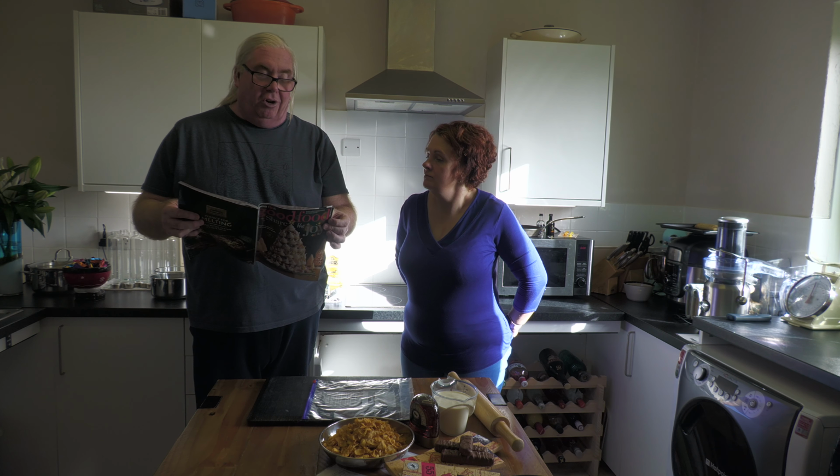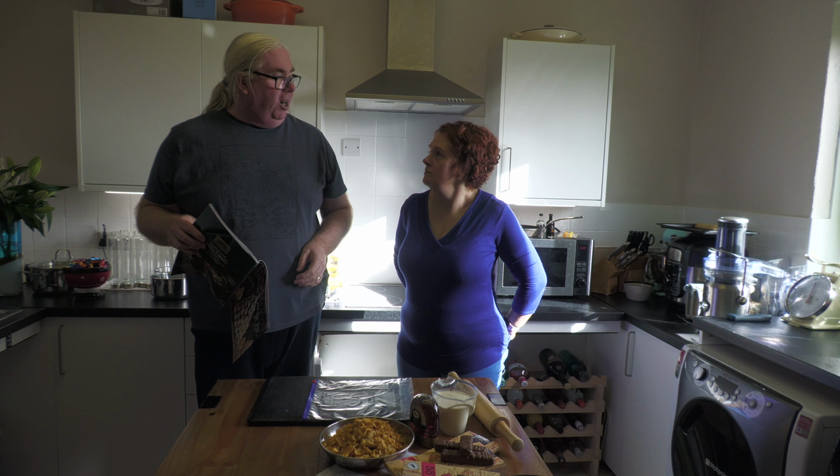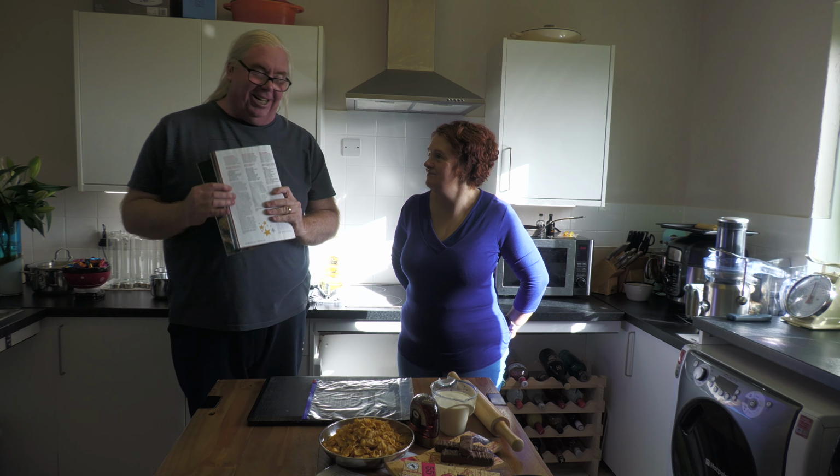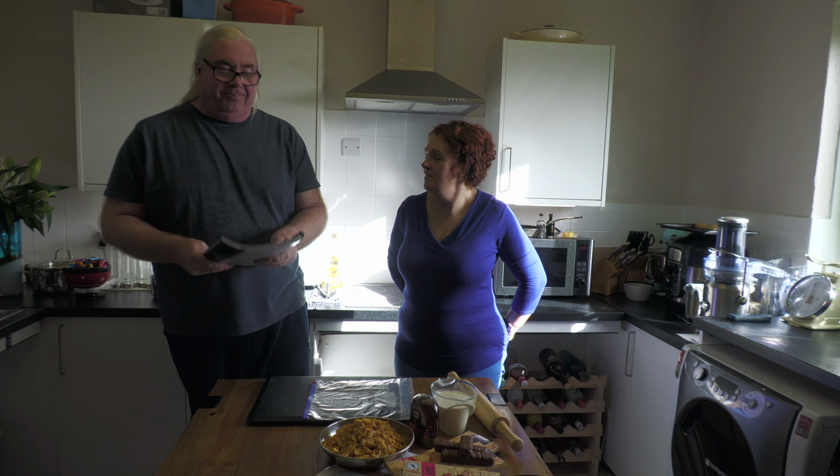I am doing chocolate, truffle, and honeycomb torte. What's not to love? Chocolate. Dead easy. It's a no-cook recipe, but there is some melted chocolate we have to do as well. Is there a picture of this said dessert? Well, there is a picture on here, but I'm not necessarily going to show you the one on here because it's not going to look like mine. That's what it should look like when we finish. Just so you know what it's supposed to look like.